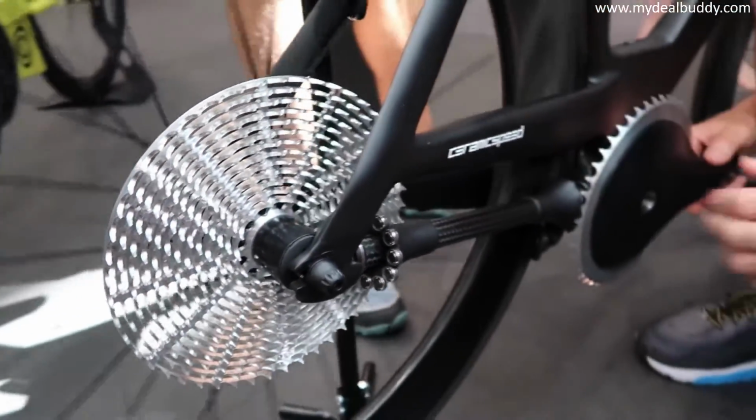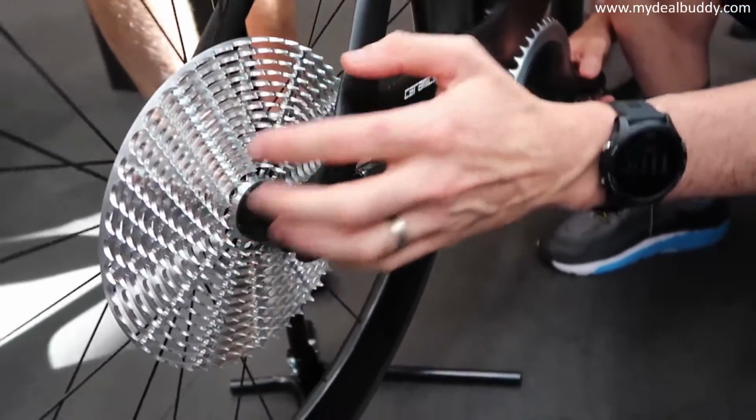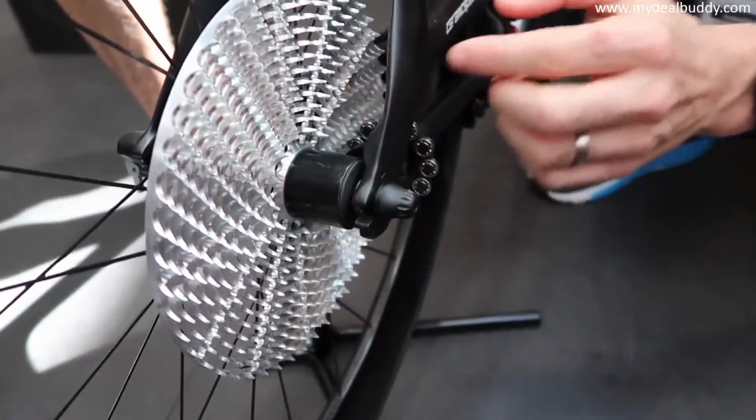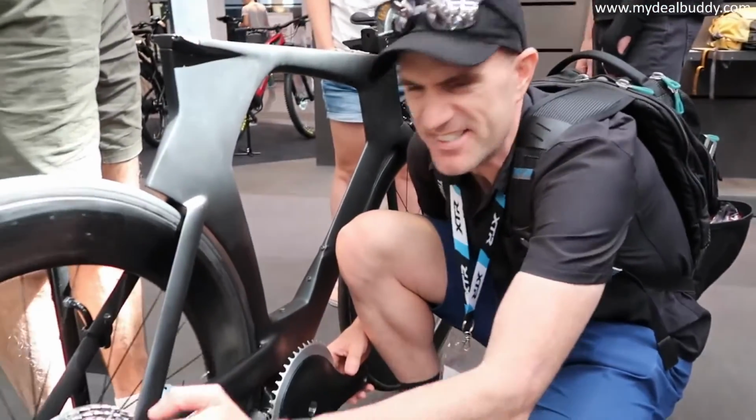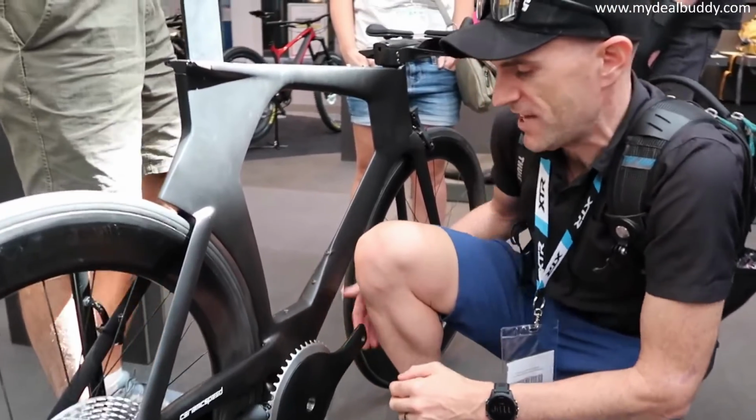I did overhear the guys talking about how long it takes to actually machine that out of one piece of, I guess it's aluminium here. It's about 8 hours or so to machine this. This is a little showpiece in itself, and good for salads as well, for the family.